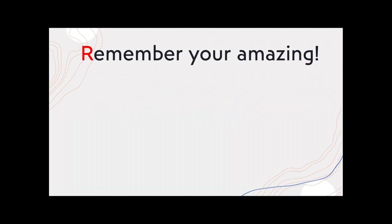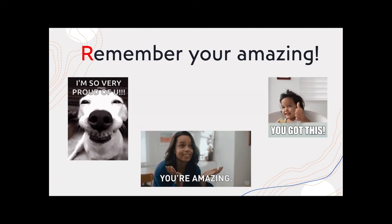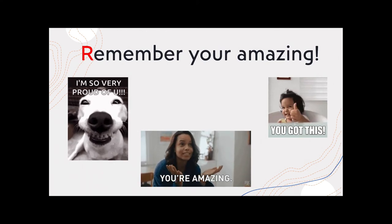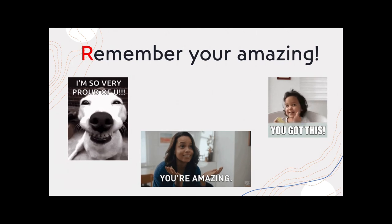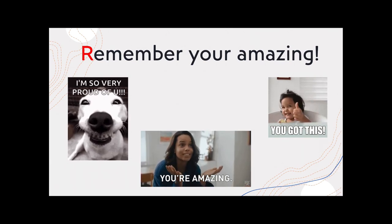Last letter in Chichester, it is an R, and it is really important to remember you are amazing. You are doing an amazing job. You have got this. We are proud of what you are producing. You should be proud of what you're producing. Your family are proud. Just keep working hard. You are all doing amazing.